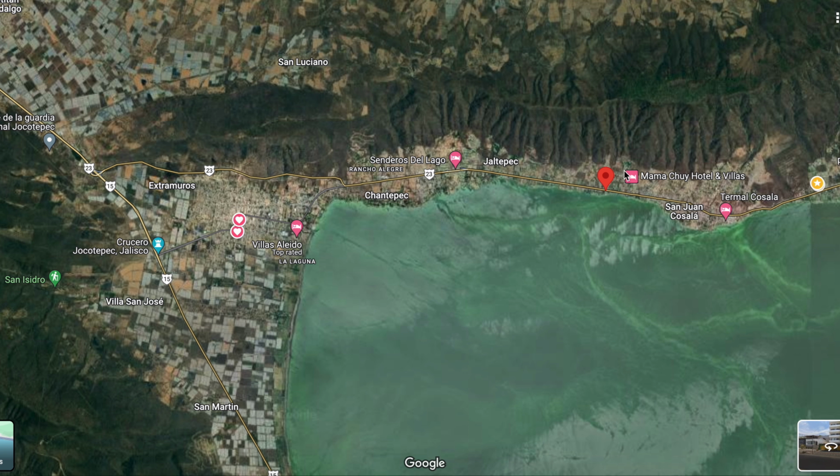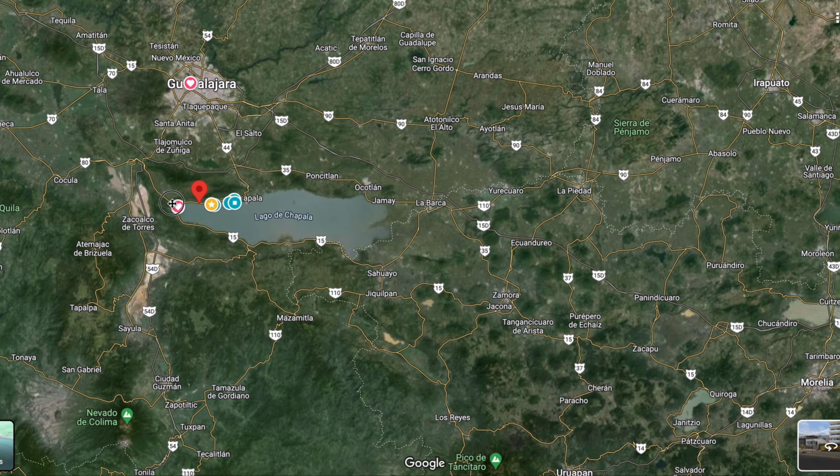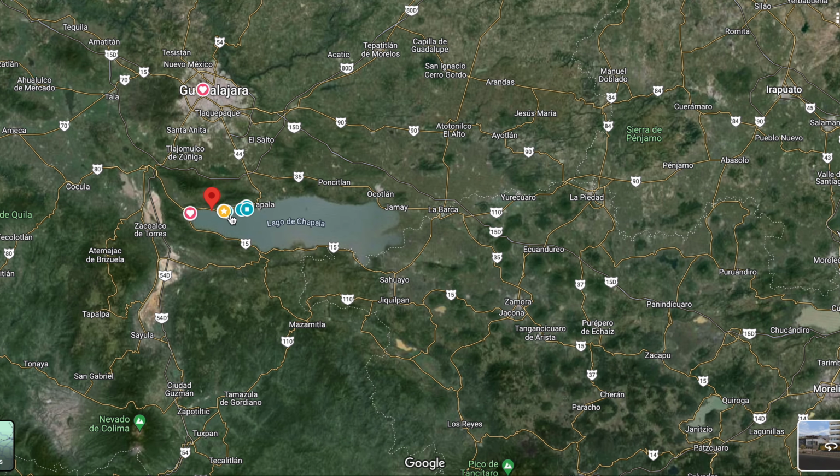This is a bypass. So if you took this highway down, this is a bypass to Guadalajara. You go up here and you can get to Guadalajara from right there. So you don't have to go through Ajijic and Chapala to go into Guadalajara.